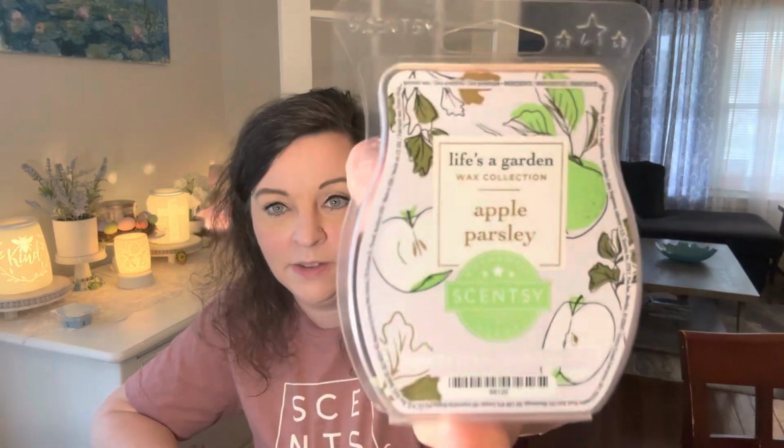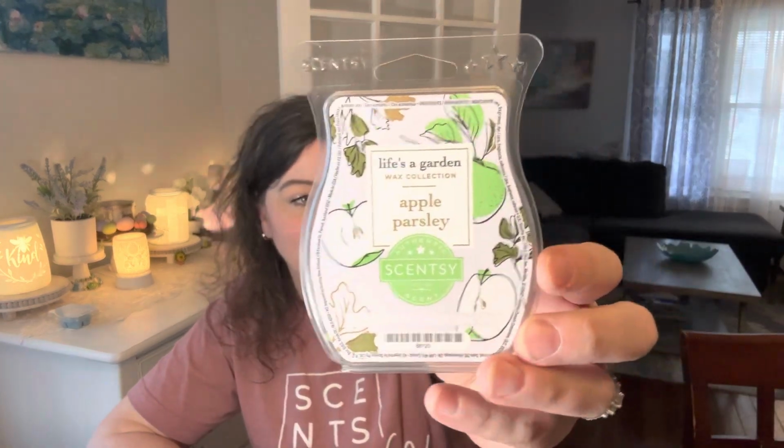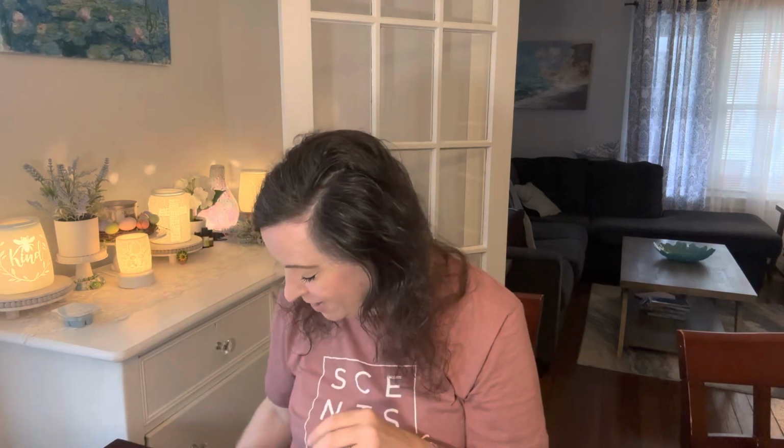And then melt an apple scent in celebration of Johnny Appleseed Day. So I melted Apple Parsley from the Life's a Garden collection. I love this one because it reminds me of Mr. Bubble Bubble Bath. I don't really so much get apples as I get Mr. Bubble Bubble Bath. And I had so much fun with this. This is a strong scent. Takes me back to being like 4 or 5. Oh, and I love taking a bath with Mr. Bubble Bubble Bath. That's like the best scent ever. And I wish Scentsy would bring that out in the catalog. That's good. If you've ever taken a bath with Mr. Bubble Bubble Bath.